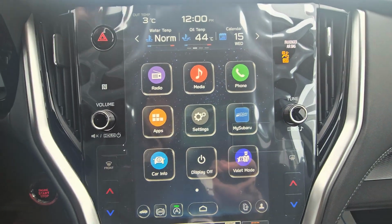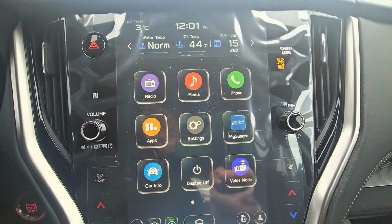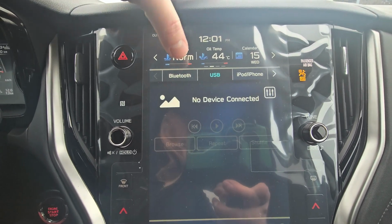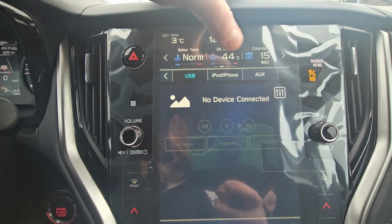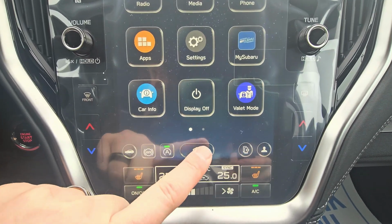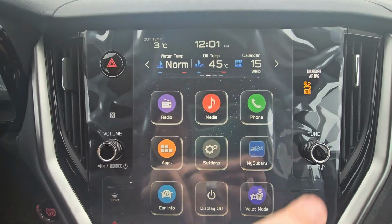The main portion of the screen, we have radio, media, and phone, which are pretty self-explanatory. Media is anything that isn't integrated into the vehicle itself, so Bluetooth, USB, iPhone, iPod, auxiliary. So anything that's not built in. This button always takes us home. Phone allows you to hook up your phone to Bluetooth.